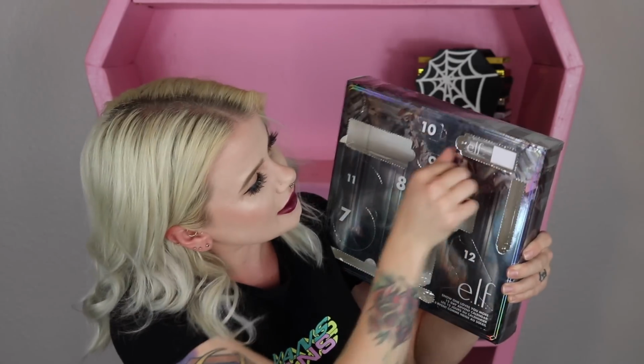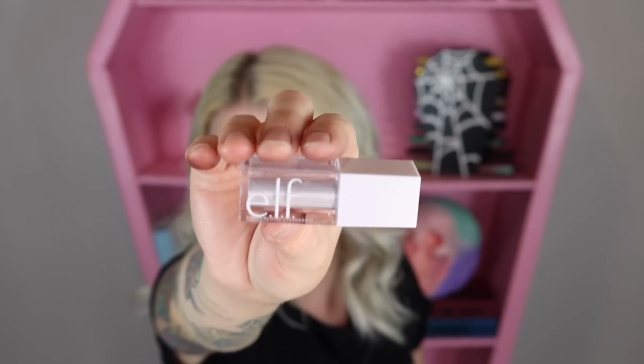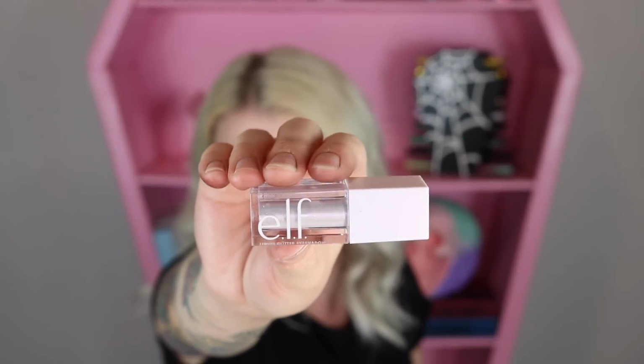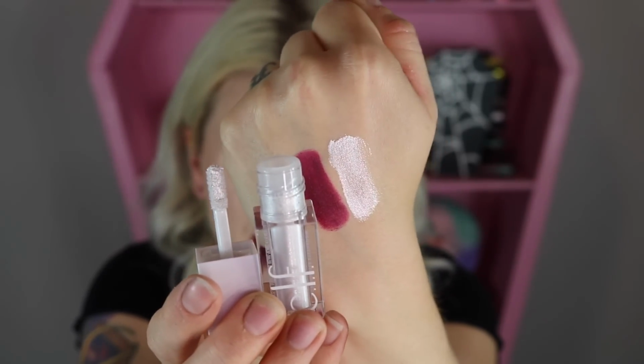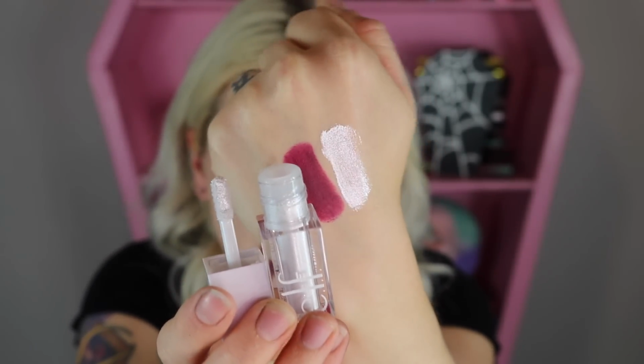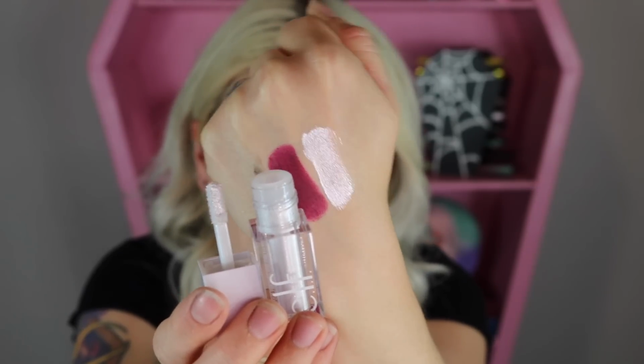Oh, what do we got in here? I think this is gonna be one of their liquid eyeshadows. Ah, yes it is. Oh, I'm so excited about this. This one's actually their liquid glitter formula, and it is the She's So Cold shade, which is like a super icy, sparkly white shade.